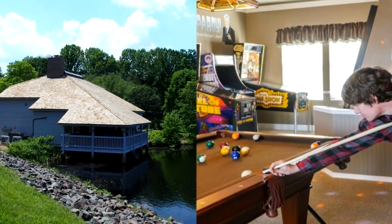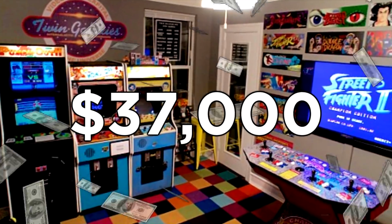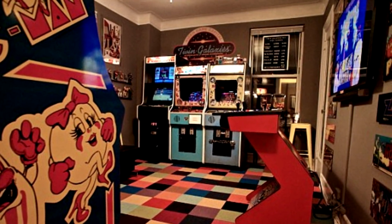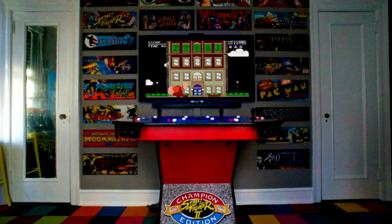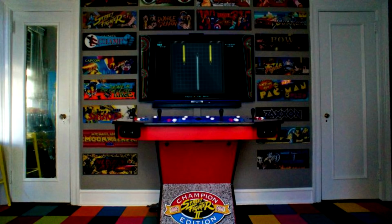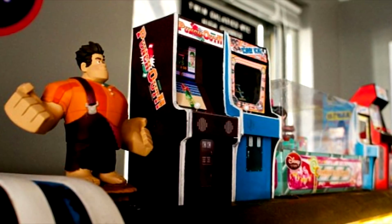Hardly anyone has the space of a lake house to turn into their gaming den, so the next best thing you can do is turn your bedroom into an arcade, like Chris Couleris. He spent $37,000 turning the bedroom in his New York apartment into a 1980s-style arcade. Included is a custom-built 4-player panel board that houses thousands of games such as Michael Jackson's Moonwalker and Street Fighter 2. He also has classic arcade games such as Mrs. Pac-Man, Donkey Kong, Tron, and Fix-It Felix Jr.